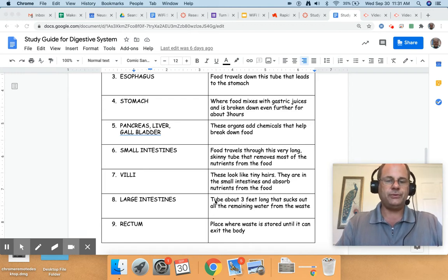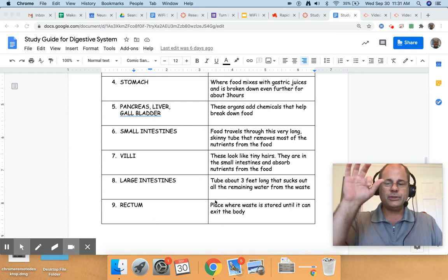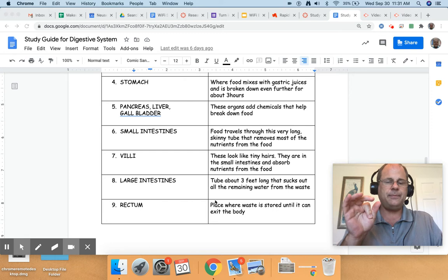those different types of foods. Now you have small intestines, and they're small because the tube is a very small little tube. It's thin like a straw. This is where the food travels. It's a very long, skinny tube that removes most of the nutrients from your food. So this is actually where you get the energy from your food, in your small intestines.